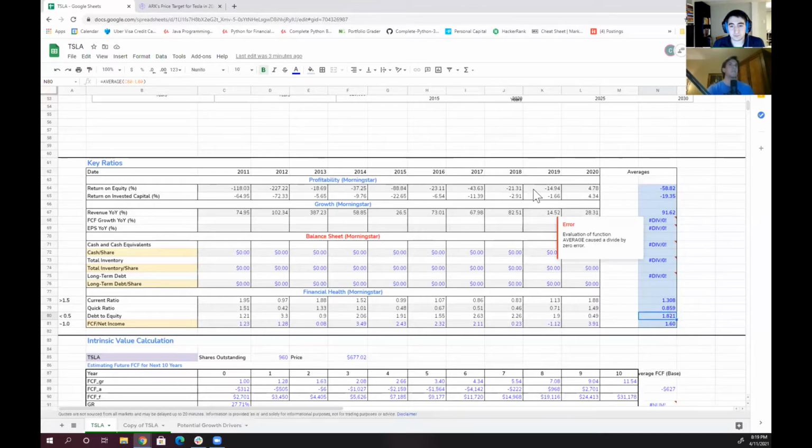All right, this is not that bad, but looking at the return on equity and return on invested capital, just because they've so rarely turned a profit in recent years, it's very tough to look at. But looking at the revenue growth year over year, they're calculating it differently. This is pulled from Morningstar, and I did a direct calculation. It's high. They're growing the revenue very, very high.